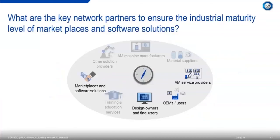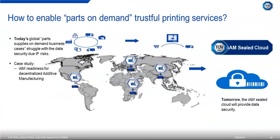So, marketplaces. Many startups have appeared within the last few years in this segment, offering marketplaces to the market, where they link the supplier and the purchaser together. And what can we offer here? We are offering a sealed cloud by TÜV SÜD, where the data provided from the purchaser to the supplier are sent in the sealed cloud, and therefore we are assuring that IP rights, data safety and security, and cybersecurity aspects are covered.